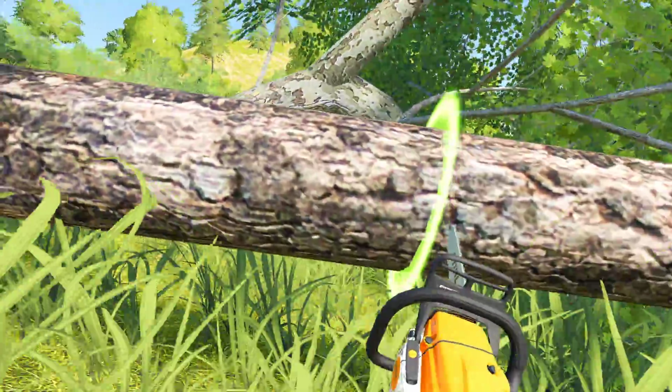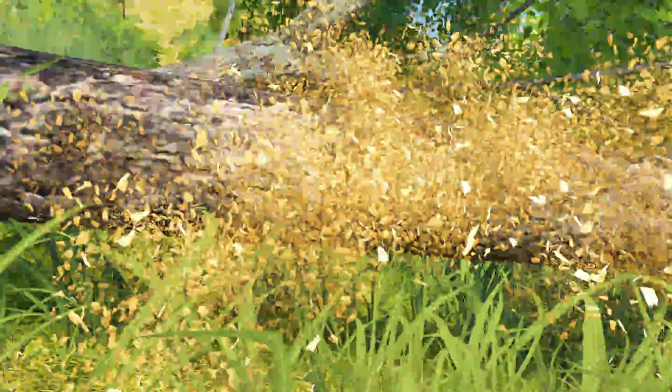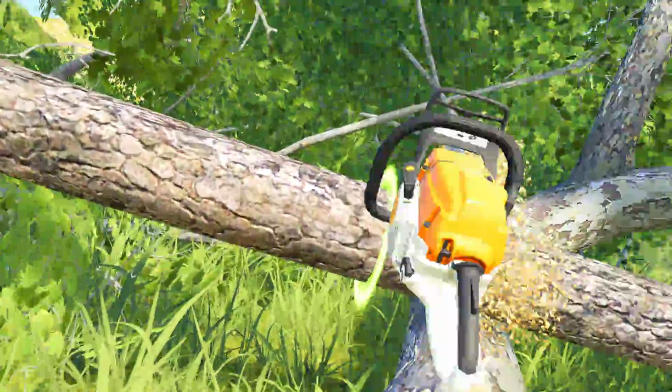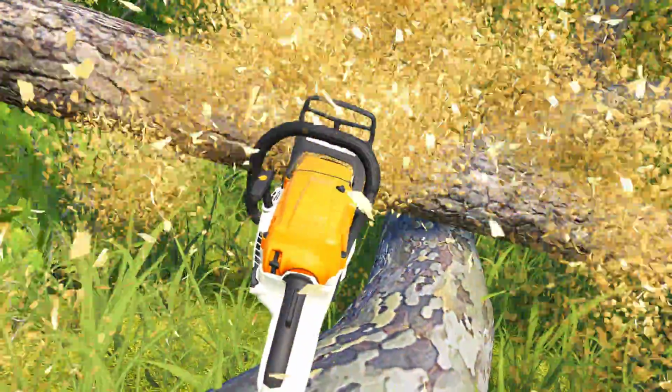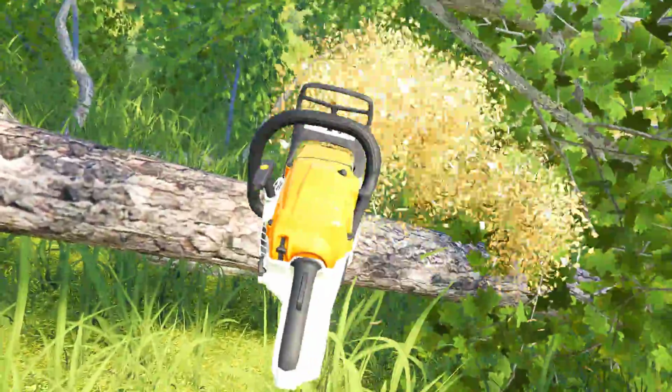I'm just going to buck this into random chunks here. I'd make them longer, but I don't know how much that trailer is going to hold before it starts getting in the way. Don't want the wood falling off while we're driving down the road.